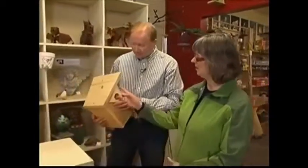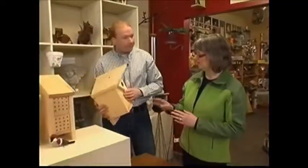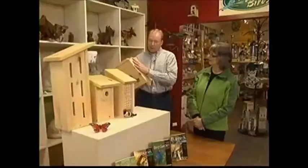Right. And then you've got a gap here? Yeah, that helps for the opening and closing, but it also gives it some front ventilation. And then I've added some side ventilation. Right. Ventilation's important, as is drainage. Any moisture that builds up in here should have an easy way to get out. Right. And it looks like it's easy to mount. You've got a hanger on the back as well as this piece on the bottom. Exactly. You can hang from the back.